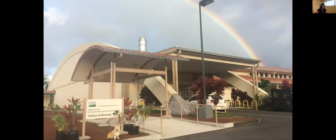I am a research biologist at the USDA Agricultural Research Service, and we are one of almost 100 locations that represents the research arm of the USDA. This is a photo of our research center, and it's located just makai of UH Hilo campus in the Science and Technology Park on Nowelo Street.